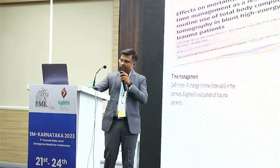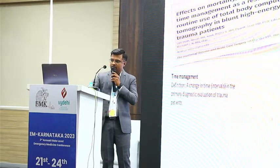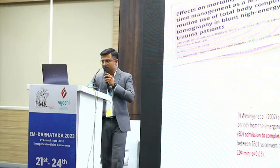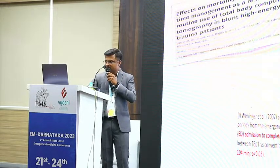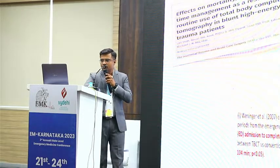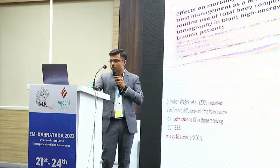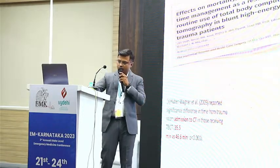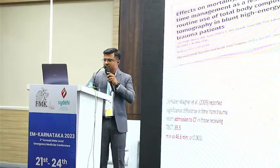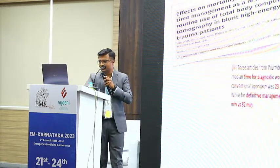Next they have compared the time management. Here it is defined as a change in time interval in the primary diagnostic evaluation of trauma patients. So, Meninger et al. compared the time periods and it was shown that ED admission to complete diagnosis was decreased from 104 minutes to 70 minutes. Luber Wagner also told the same thing: from the time of admission to going to the CT, it was 35 minutes compared to 46 minutes in the old studies.